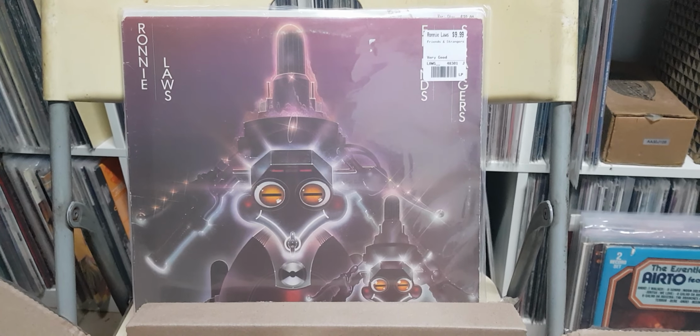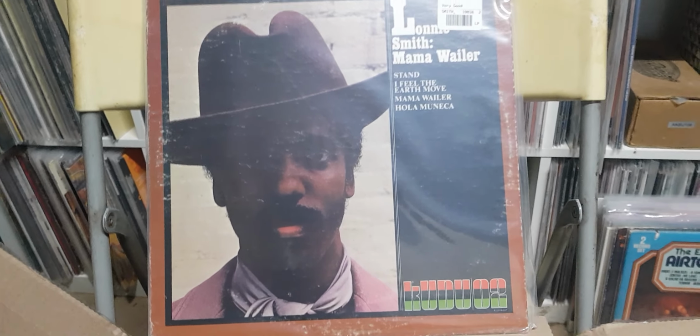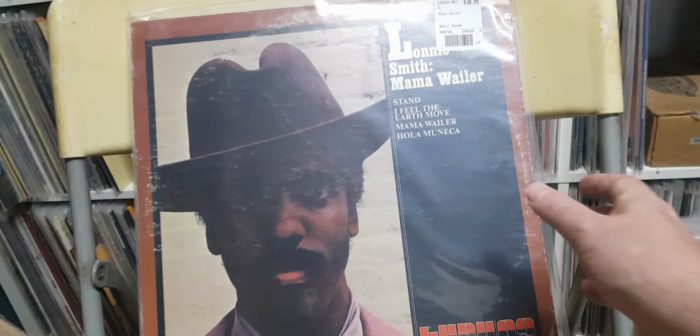Now, the next one is the centerpiece. I paid a fair whack for it, I'm going to be honest. Bit of a grail one here. And yeah, it's nice to knock this one off the list. Very early Kudu, number 2. We've got Lonnie Smith's Mama Wailer. I believe it's his only one for Kudu, CTI. So it's an oddity. You can see I did pay for this one. Yeah, I pulled the trigger. I had to push myself a little bit to get this one just knocked off.